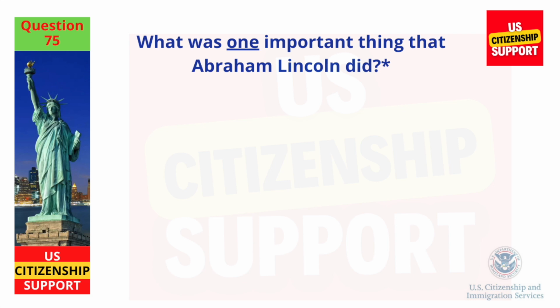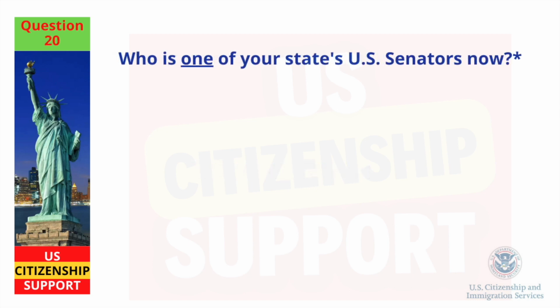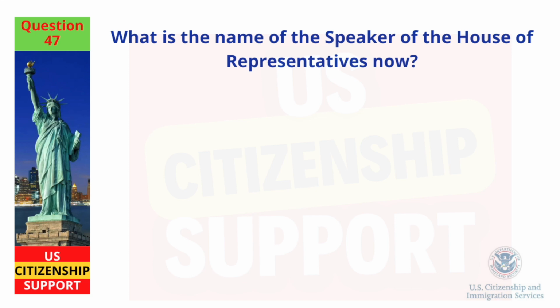What was one important thing that Abraham Lincoln did? Freed the slaves. Who wrote the Declaration of Independence? Thomas Jefferson. Who is one of your state's U.S. senators now? What is the name of the Speaker of the House of Representatives now? Kevin McCarthy.